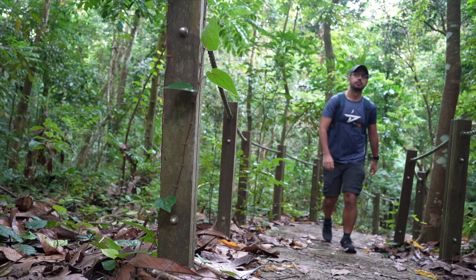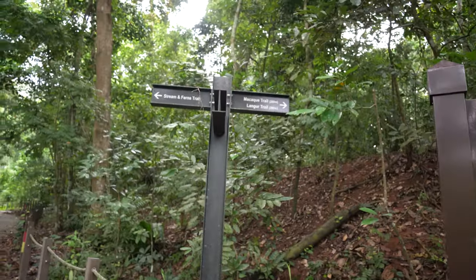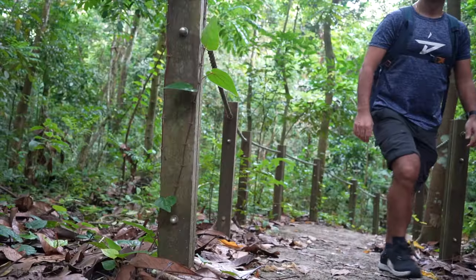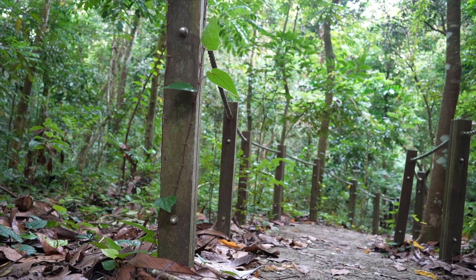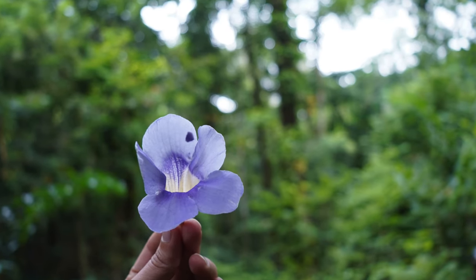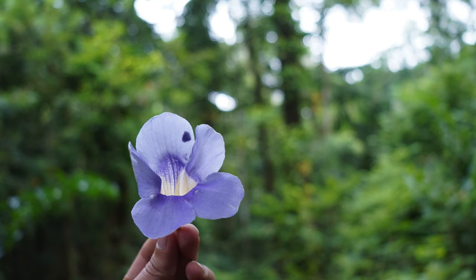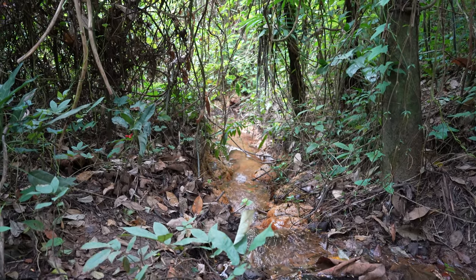Explore the 5 trails spanning 3.8 km around the former village's road network. They have been specially curated to provide visitors insight into a way of life during the kampung days, as well as into the variety of floral and faunal species found in Thomson Nature Park.